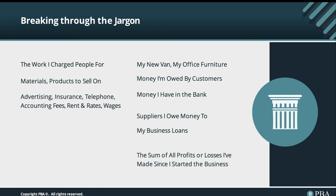On the left-hand side here, we have the work I charged people for, or how your business makes money. What are the things that you sell that you get paid for? And then underneath, we have materials, products to sell on. What that means is, what did you have to buy in order to fulfill that service to your customer? Underneath that, we have things like advertising and insurance, telephone, the day-to-day things that you need to spend to keep the business going.